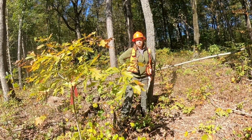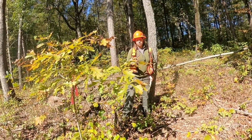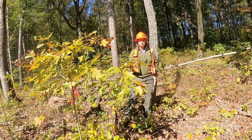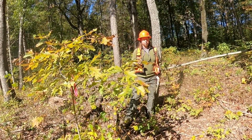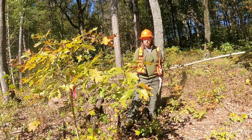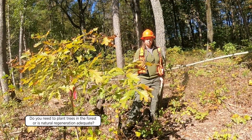So another component of this study that we wanted to look at was not just the natural regeneration of oak, which is what you've probably heard a lot about, but also artificial regeneration or planting. One of the things you really want to consider when you're considering planting a species out in the woods is, do you need to plant a species out in the woods? Can you get those species naturally without planting? Because planting is a cost.